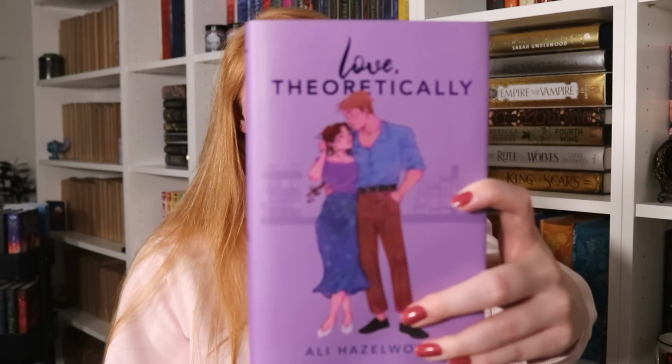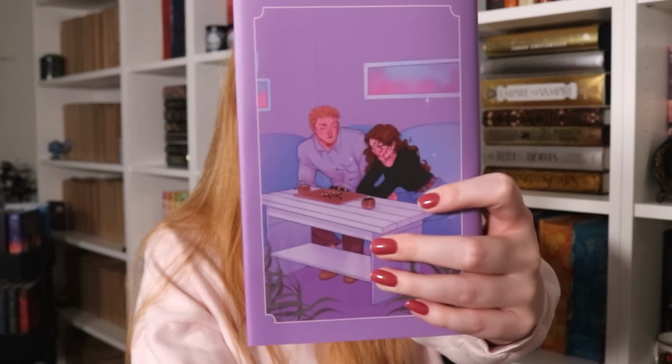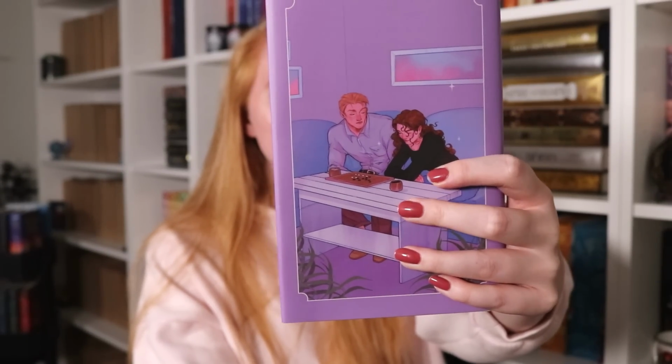And look how cute they are. Look at that chest. I'm sorry, I can't stop staring at the chest. His shirt is so open. I think it is on the original cover too. It's kind of funny. Here they are playing some kind of game. Very cute, very adorable. I don't know what this is. I've never seen this game in my life.